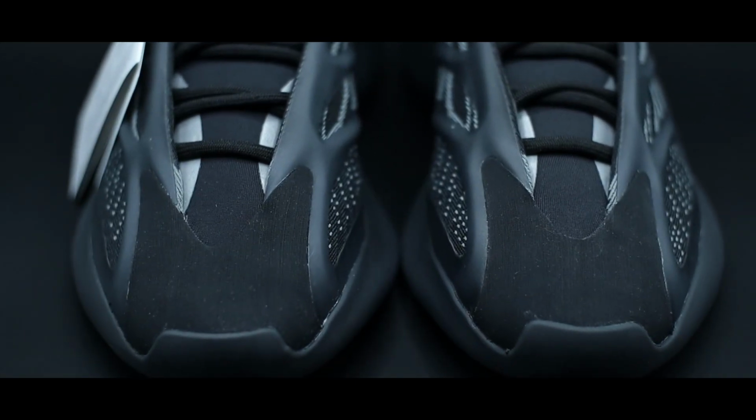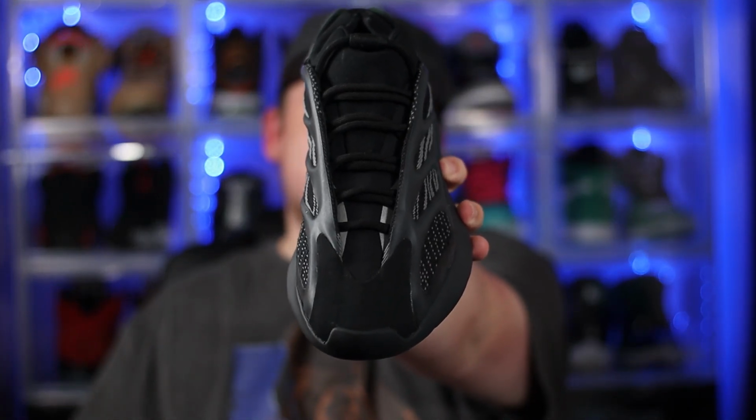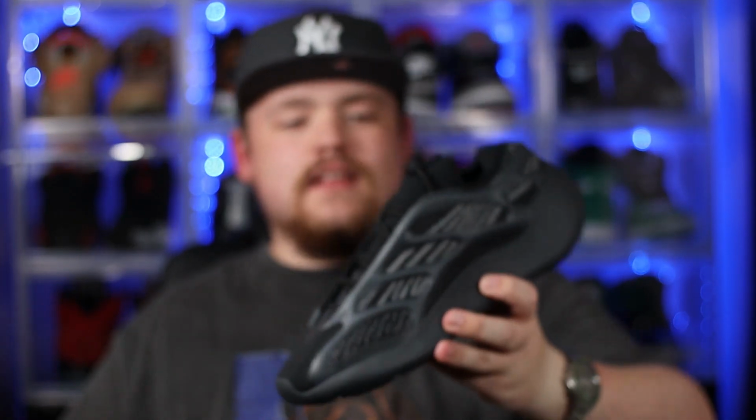But from there, if we then just work our way back into the center of the shoe, now on the toe cap, we do have this black rubberized material, which actually makes up a good portion of the front of the shoe. If we then just work our way even further up into the center, we do have the black infinity laces. Now, I've had my say in the past to say that I don't actually like infinity laces, and that really hasn't changed for this video.